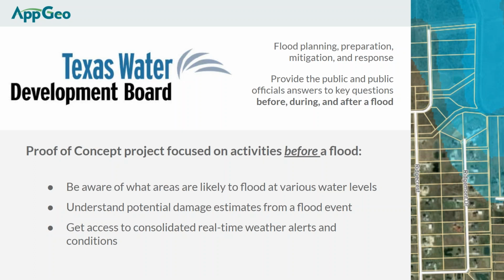AppGeo has worked with TxDOT for several years on various geospatial projects, and in 2019, we started a proof of concept project to help demonstrate the value of building a centralized flooding information resource for the state of Texas.